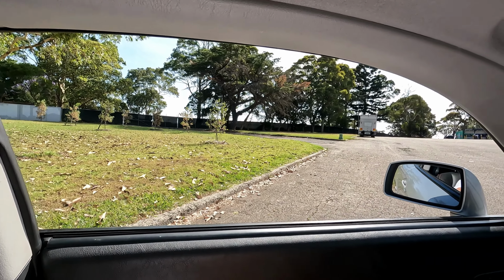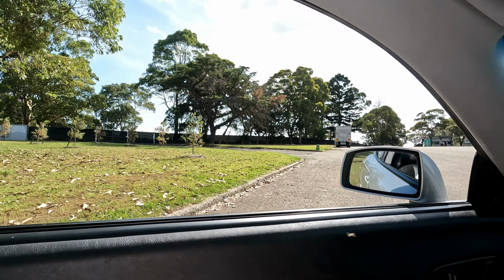It kind of feels like a little chop top. You sit very low in it. The doors are all the way up here, whereas in most other cars the doors are around this level. But yeah, it feels like you're in a nice sleek coupe.